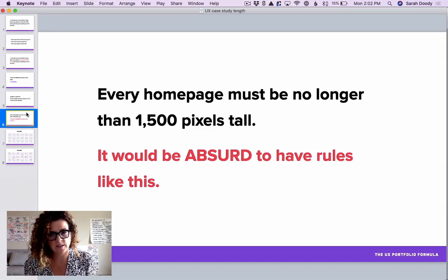What is the difference? The difference is it depends. It depends on what that website is about. What is the goal of that homepage? What is the content going on that homepage? So many variables. So this is why I don't want us to be asking ourselves, how many words should a case study be? How many lines, how many characters, how many pages, etc. It's just crazy to me.